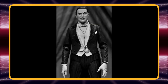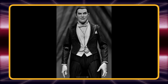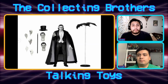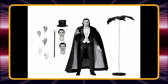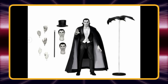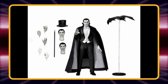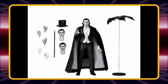Honestly, I think they were stressing that they really wanted to nail Bela Lugosi's face, but I'm assuming both companies probably did that. There's everything you get on the black and white version there: top hat, bat flying, and that full neck joint kind of stuff. I don't think I have a NECA figure that does that. Do you? Yeah, the Mummy does it. Oh, that's right, you have more recent figures.